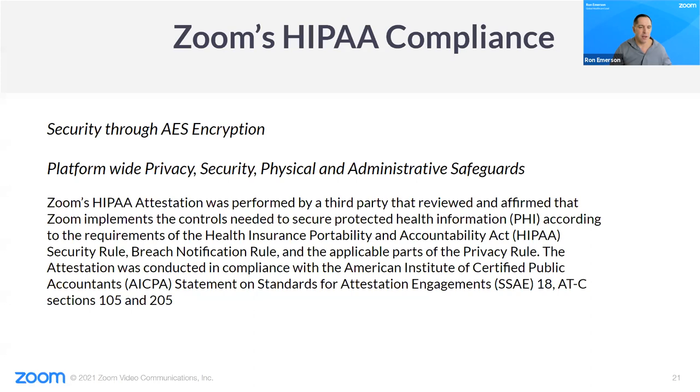So in the course of providing services to healthcare customers, the Zoom platform and Zoom Phone enable HIPAA compliance to covered entities, okay? So covered entities is you as the healthcare organization, and Zoom is the actual business associate. In provisioning and operating the Zoom HIPAA services, Zoom complies with the provisions of the HIPAA security rule that are required and applicable as a business associate. So let's take another step and dig a little deeper.